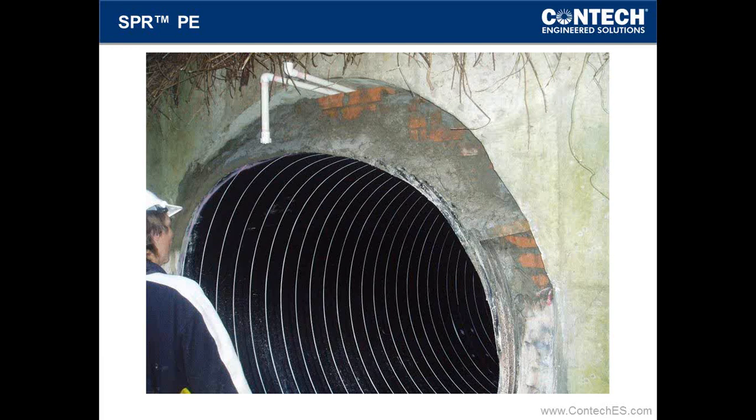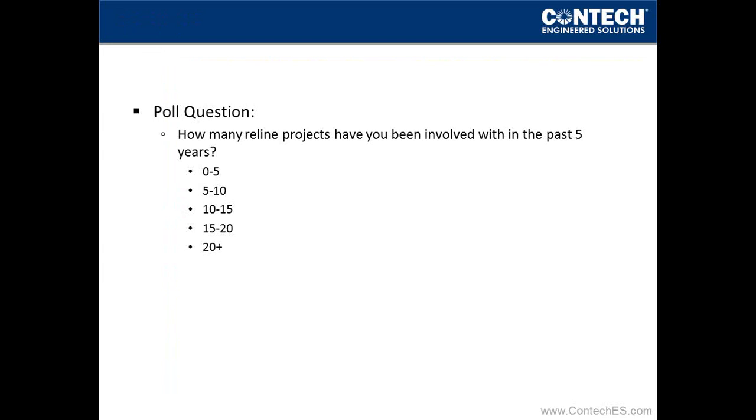This just goes to show you that some of the people may ask, what's the pipes sticking out of the top? And those are one of the ways to grout a reline product, where you slide the reline inside the host, and then those vent tubes allow for the grout to go in as well as the air to come out.